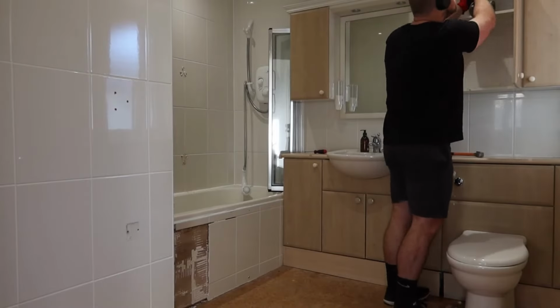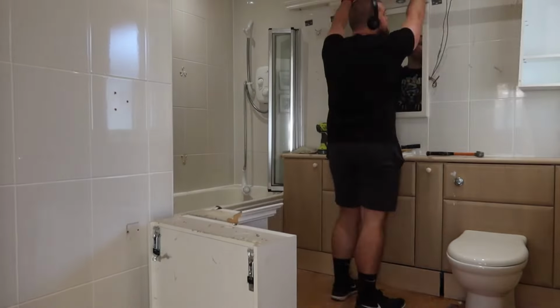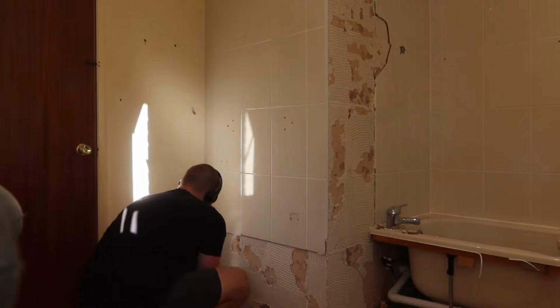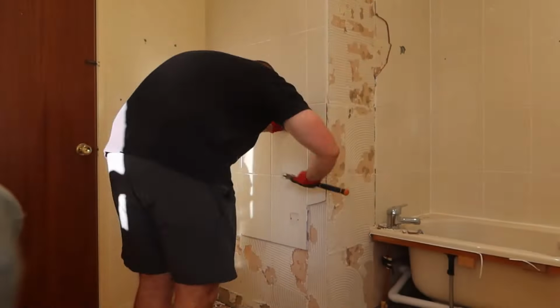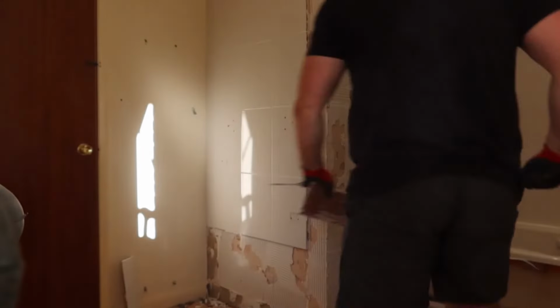So the way that we did this whole project is we demoed the bathroom. When I say we, Steve definitely did that all himself. So we pulled down all of the tiles, we ripped out all the cabinetry that was existing in there, pulled up the floor. The only thing that Steve didn't remove was stuff that was plumbed in, like the bath, the sink, the toilet. He left all of those, but basically just completely demolished the rest of the bathroom.